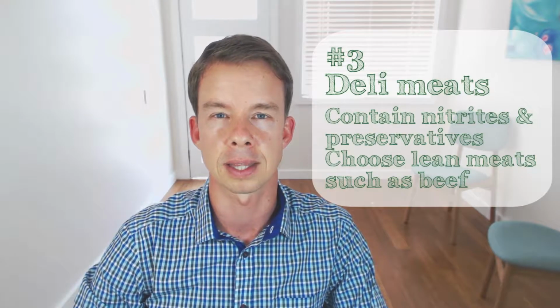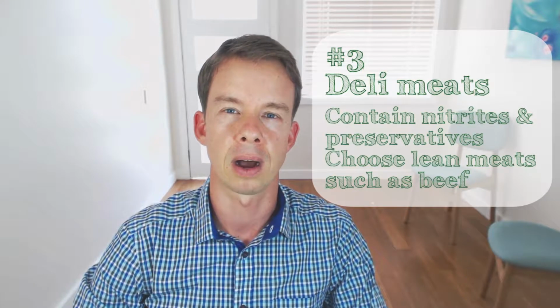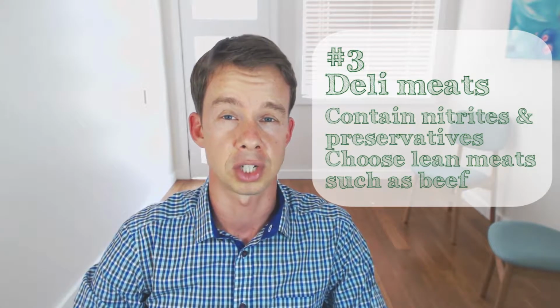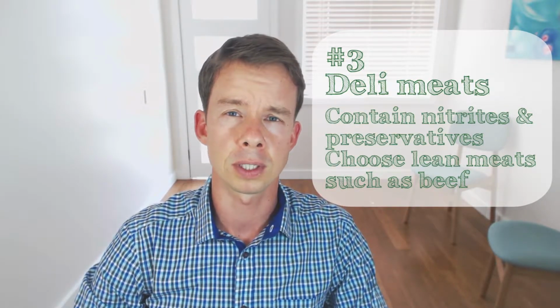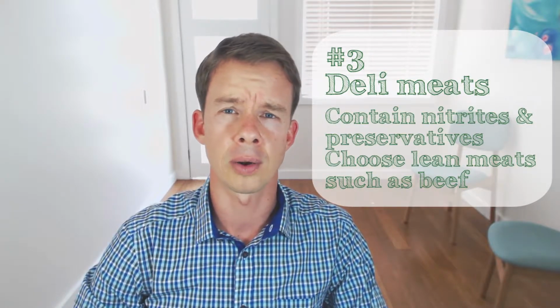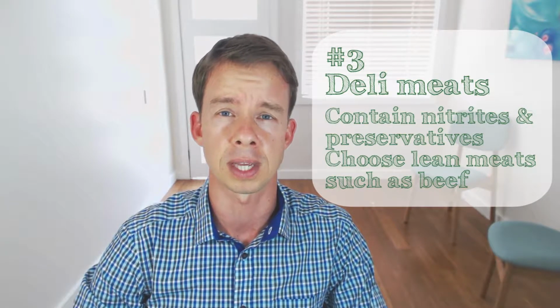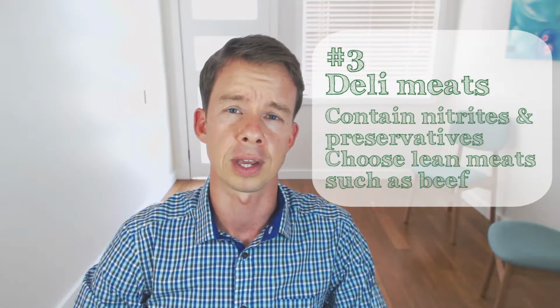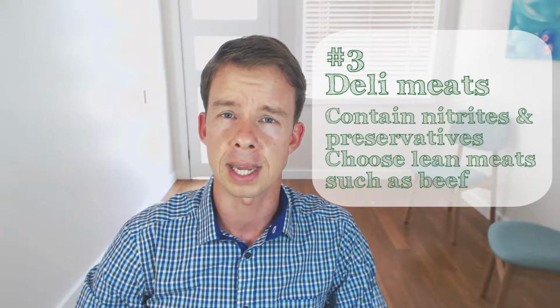The third thing that I recommend avoiding at the supermarket are deli meats. These are things like salami and cabanossi. The reason for this is that deli meats contain high amounts of nitrites, which are carcinogenic. That means they cause cancer, so that's obviously something you want to avoid. They also typically are made from animals that come from factory farms, and these are growing conditions where they have to use huge amounts of antibiotics and other chemicals for those animals because of the crowded and unhealthy conditions that they're raised in. An alternative to deli meats is to use lean grass-fed beef or chicken.